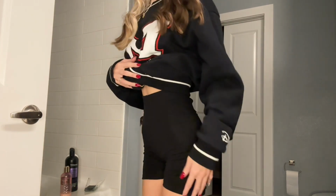Also, if you have a small tushy like mine, you should definitely invest in those shorts. They have holes where your butt cheeks are and they shape your butt in a specific way where it looks like you've got a peach. I'm gonna show you an example. Here is my butt without those shorts.